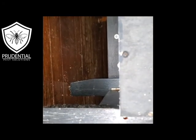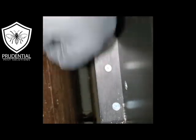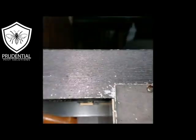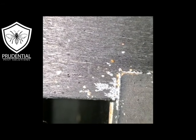And it also highlights all the little nooks and crannies that they get into because they're super flat as an insect. So they just get everywhere. So when we do a treatment, we have to not only treat the bed and the bedroom, but we need to move the furniture. We need to get underneath the furniture. There's a really good shot of the eggs there. And again, this is not a typical bed bug job we do. This is a pretty severely infested one.